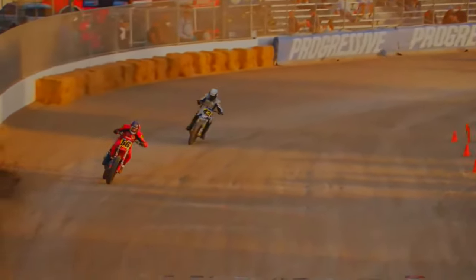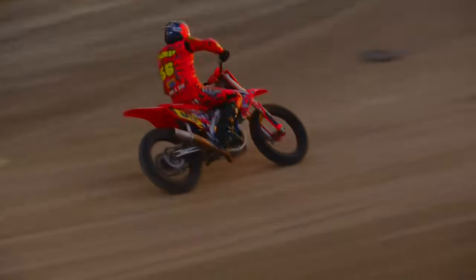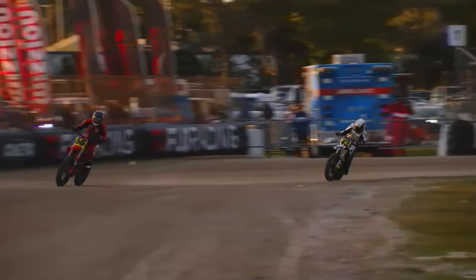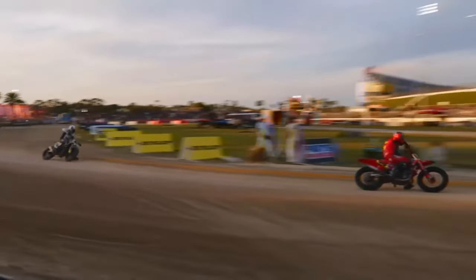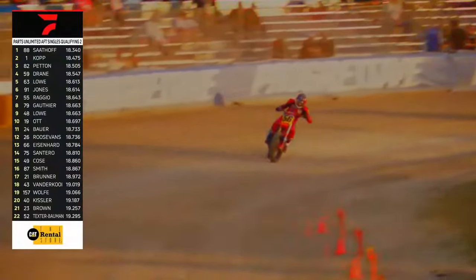And he's on a Husqvarna as well. 43 currently sitting 20th quick, 19.222. He's chasing the 56 of Jordan Jean, who's currently 16th quick. And Kill Switch is actually starting to get a little bit taller. He just went through a growth spurt. He must be at least 16 to race here in Progressive American Flat Track.